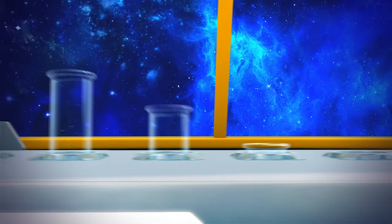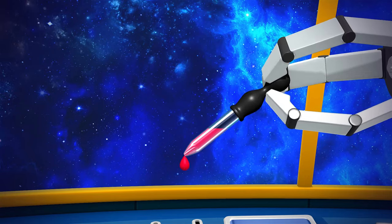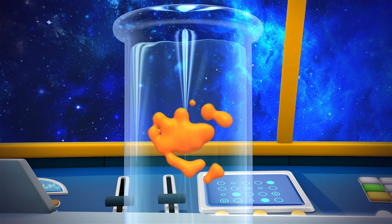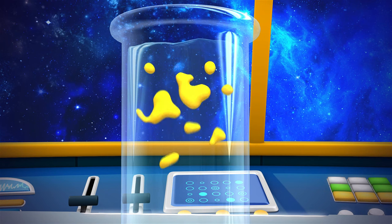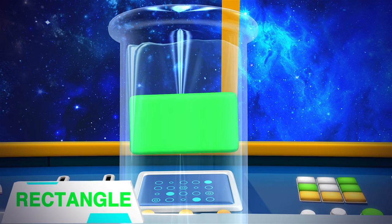Learn shapes together. Are you ready? Let's begin. Square. Circle. Triangle. Rectangle.